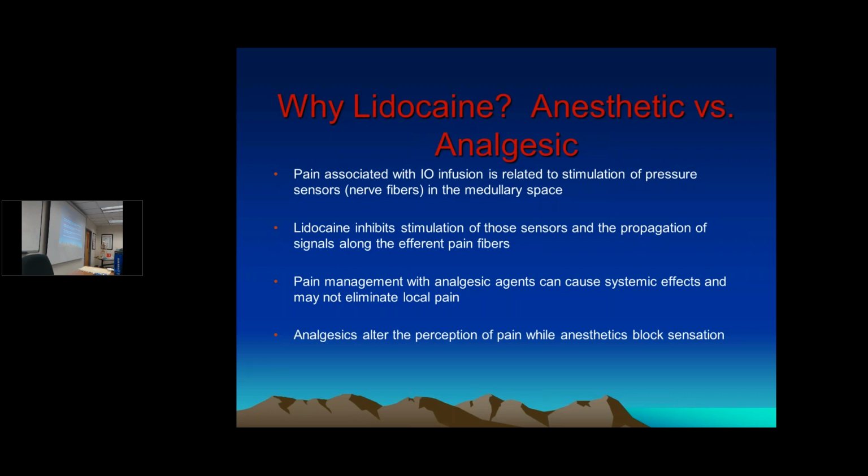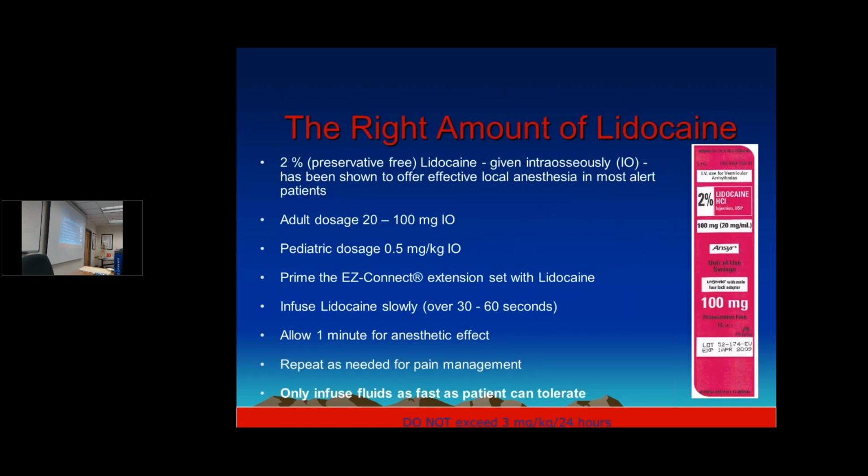And this is exactly what we just finished talking about. In a rare instance, you might end up using analgesics if you're not using them already for the possibility of pain. And this is just the lidocaine, and this is just the dose. They've got 20 to 100. Typically, we'll start with 20 to 40 milligrams, and then we'll move up from that.